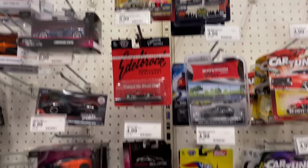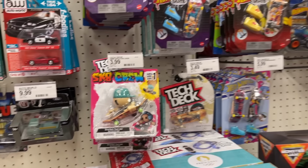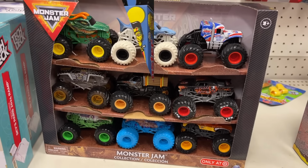Got some cartoons as well. Tech Deck, Hot Wheels Skates. And some Monster Jams. Alright, I'm gonna look around, but that's probably gonna do it for this Target.